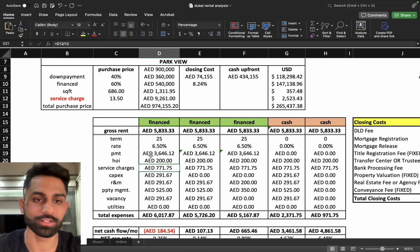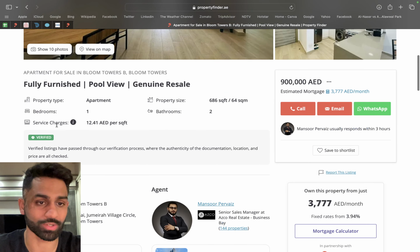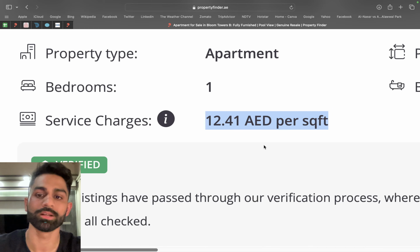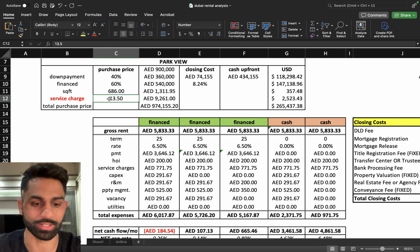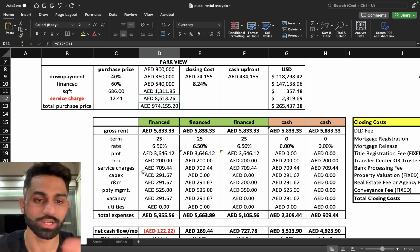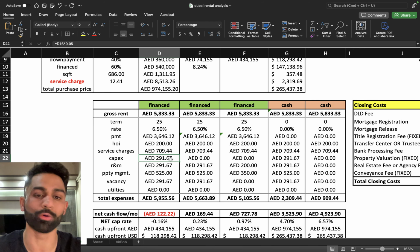Service charges. This is something that we have to include. So this service charge we have to update. If you come back over to this property, let's see if there's any service charges listed. So right there, we've got the service charge, 12.41 per square foot. So we're going to plug that number in. That's 8,500 dirhams per year for the entire year in service charges. Per month, that's 709 dirhams that we pay for service charges. Capital expenditures, we have to account for this.